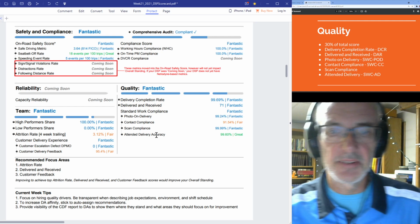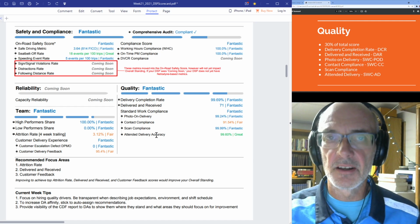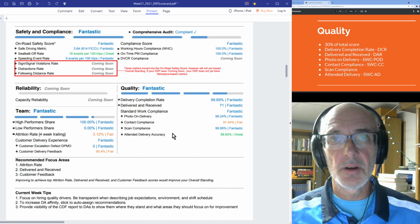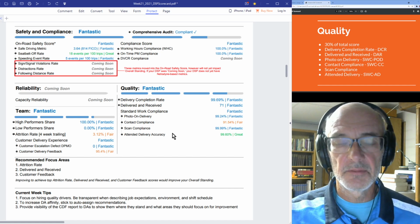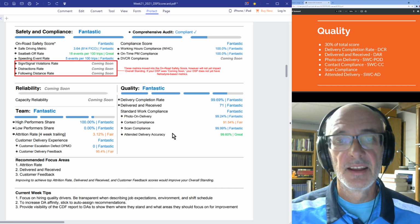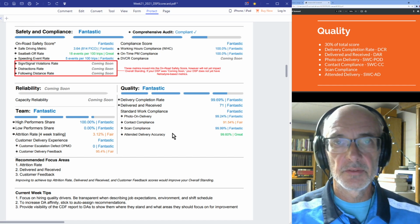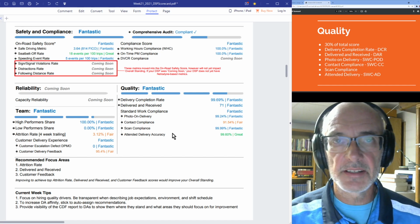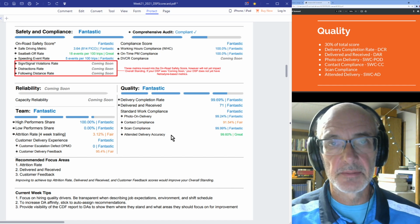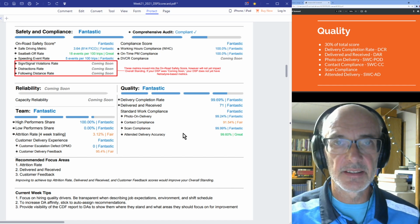Attended delivery accuracy is something that they implemented a little while ago. Two years ago, drivers were taking a shortcut where they would go up to a house and lay the package on the floor or on the porch, but they'd choose from Flex that they gave it to the customer. They didn't really give it to the customer. They were just too lazy to take a picture. They didn't want to take the time to take the picture.